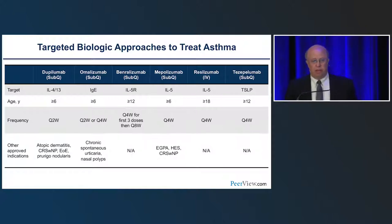We have omalizumab, which binds to free IgE. Free IgE can't bind to its receptor on the surfaces of mast cells or basophils, becomes biologically inert, and reduces type 2 inflammation and the downstream effects following allergen exposure. We have benralizumab, an antibody that binds to the receptor for IL-5 on the surface of eosinophils and directly kills the eosinophil. We have mepolizumab and reslizumab, which both bind soluble IL-5 before it binds to its receptor.